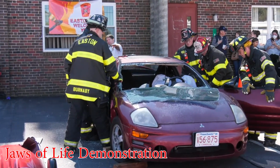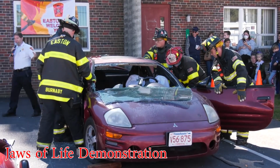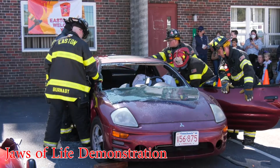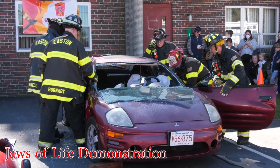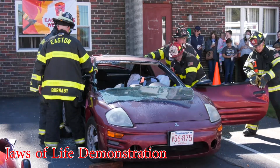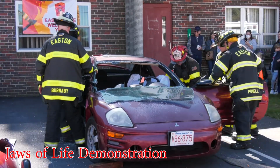So this tool on this side is called a cutter. They can cut solid steel, very hard steel. It's a very slow but very, very powerful tool. If you watch, the firefighter lever is just waiting and it's going to go right through. And there we go, we're almost there.